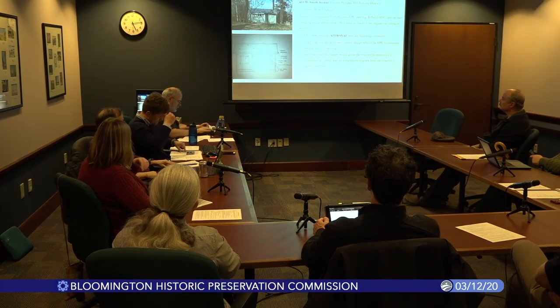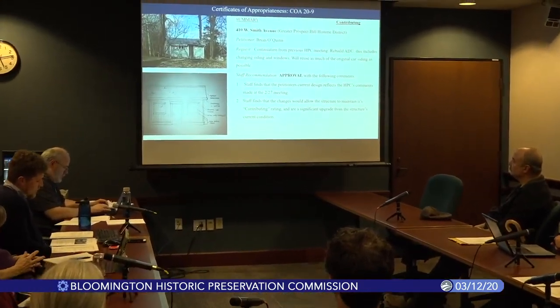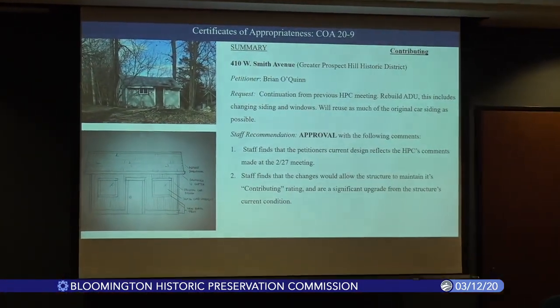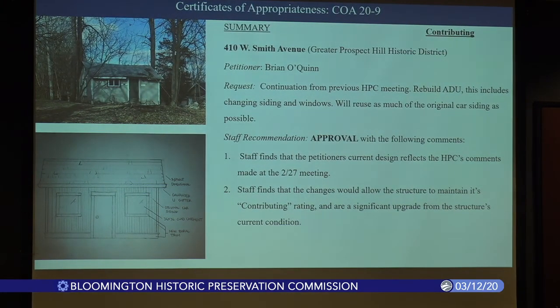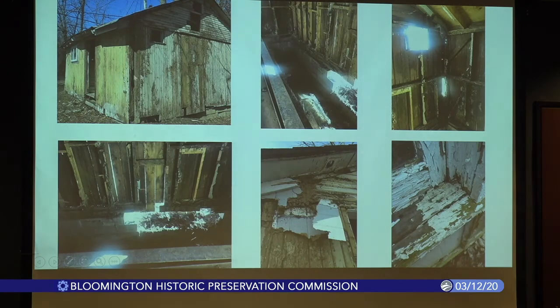All right, let's move on to COA 20-9, 410 West Smith. So we saw this two weeks ago. The HPC provided some feedback to the petitioner, who was here, and he took that to heart, and he has given us a new design, which gets rid of the shed roof, keeps the side gables, changes the fenestration a little bit, and keeps what can be saved of the car siding, which you can see here.